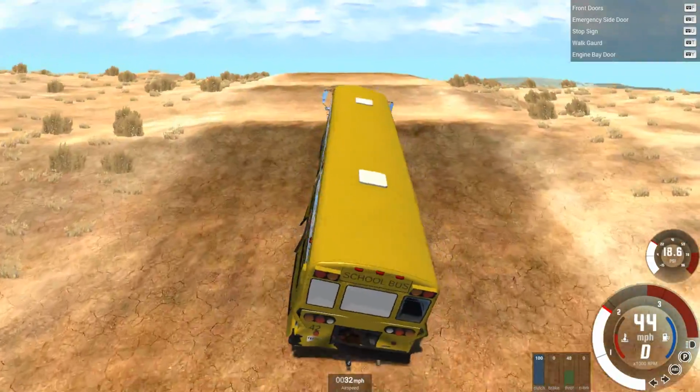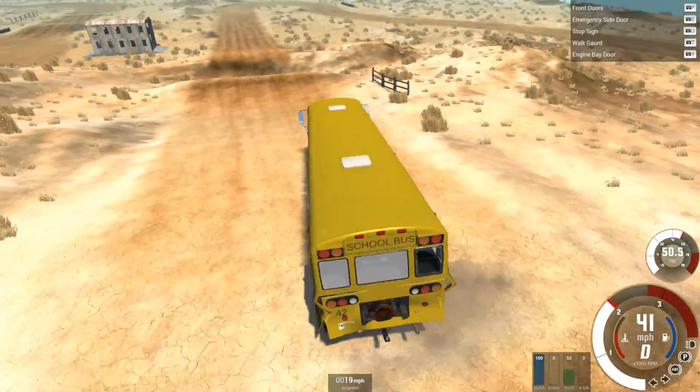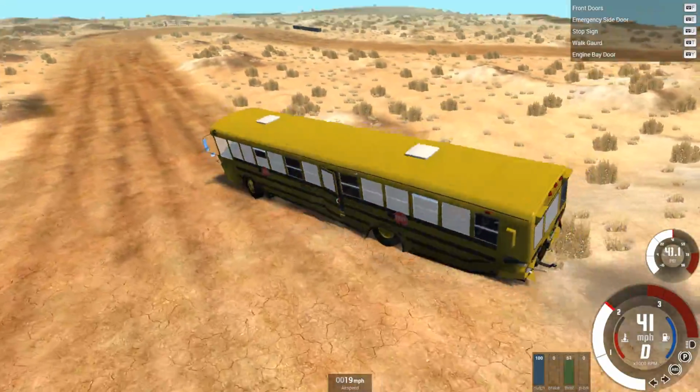That could be damaging to the engine. Oh, we've lost something. We're shedding bits of bodywork as we go up here. Oh, Christ, we're twisted and we're wonky and we're going to go face first into Radiator Springs, but we're all right.